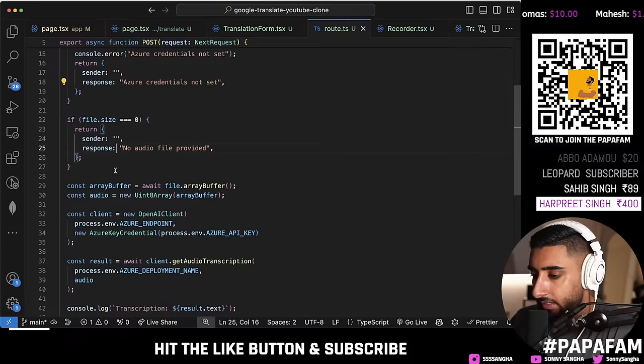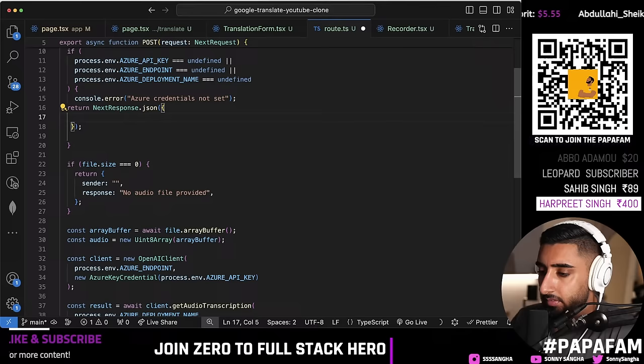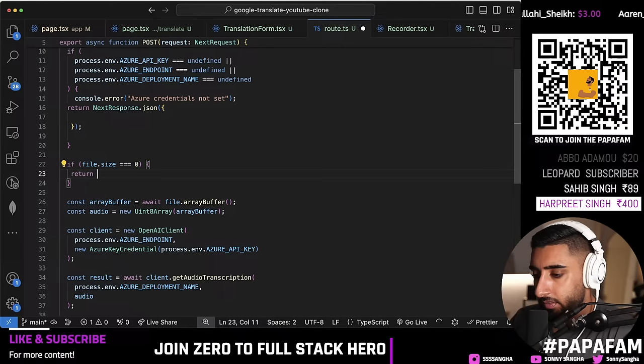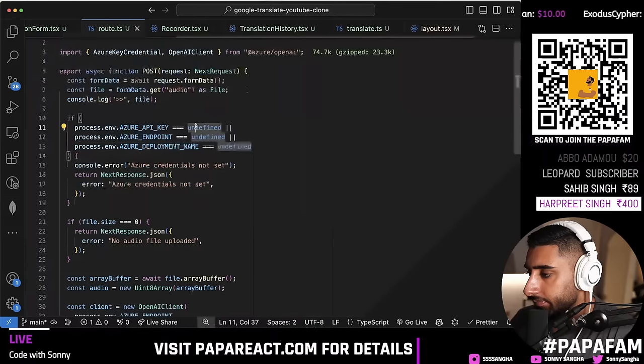So here, what we should do is return something like, I mean, you could do it that way. I don't like that way. That's not good. Let's not do that. Get rid of this as well. Return NextResponse.json, yeah, that's better. And same here, I want to do an Azure, there you go, nice. All right, so we can do something like this, that's cleaner.